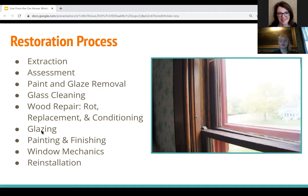Paint and glaze removal, that's what I get questions about a lot. I've used a couple of different methods, but for homeowners, what I often recommend is using a heat gun and scrapers to remove those things. It's sometimes a slow process, but once you get the hang of things, everybody finds their own groove to do that type of removal. I'm going to talk particularly about glass cleaning because it's something that gets skipped over a lot, and I just have a couple of tips for you on that.